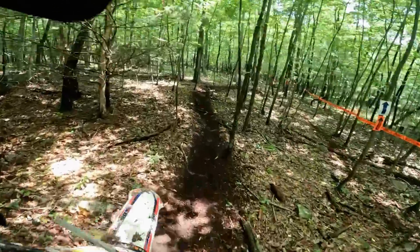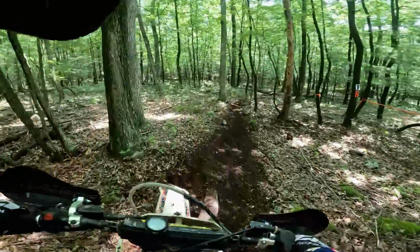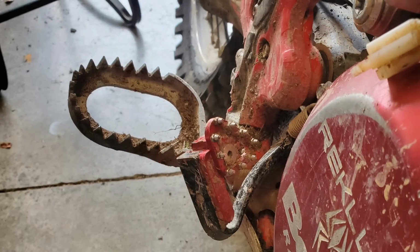We're better. We're better. My brake pedal is bent completely backwards. In that first rock garden, my brand new brake lever did this. Now, it's remarkable it didn't break, but it's inconvenient.